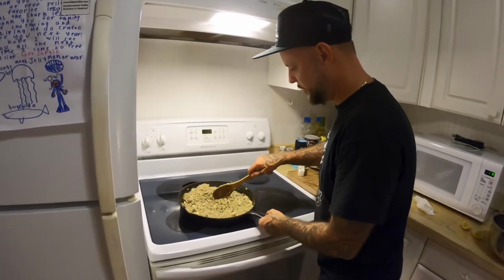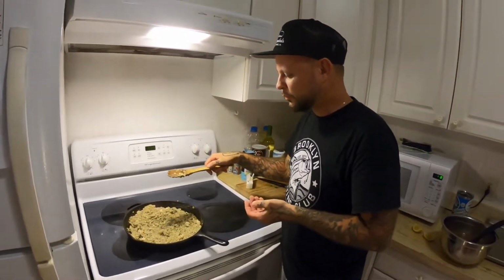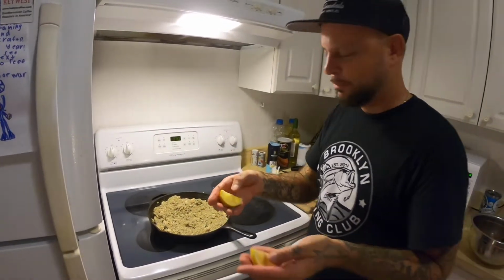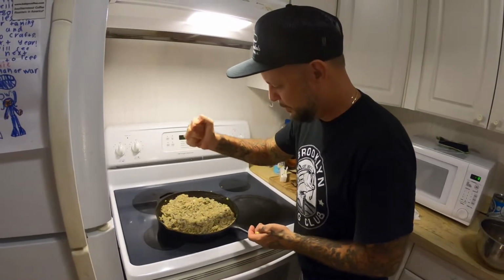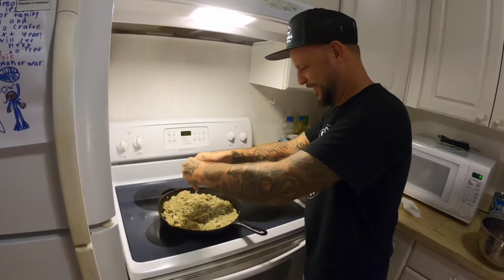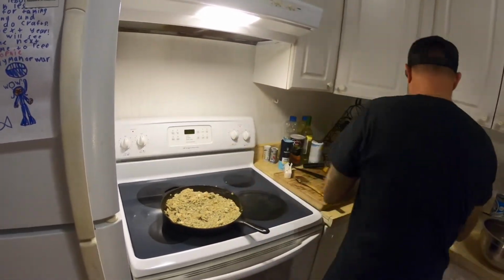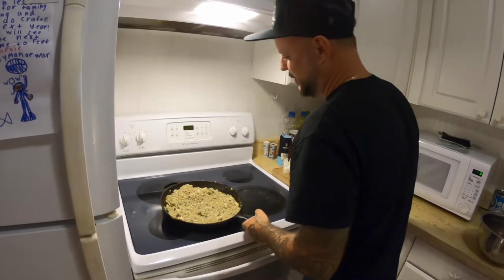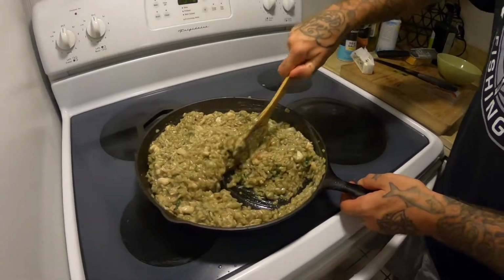Give it a taste, see if it needs anything at all. Lemon. It's got just the right amount of spice from the cracked red pepper. Cracked red pepper? Crushed. Crushed. And because arancini are so heavy, so rich, that little bit of lemon we just put in is going to brighten that up.